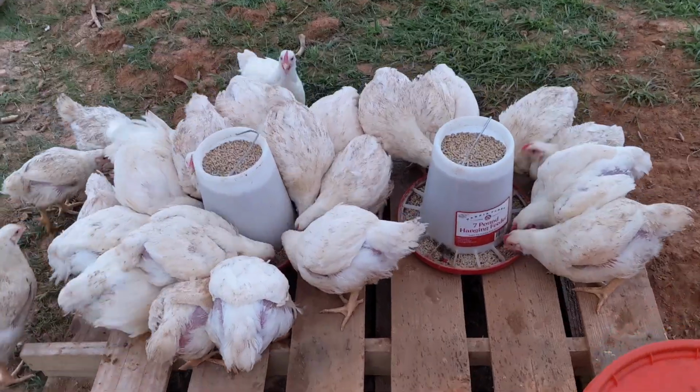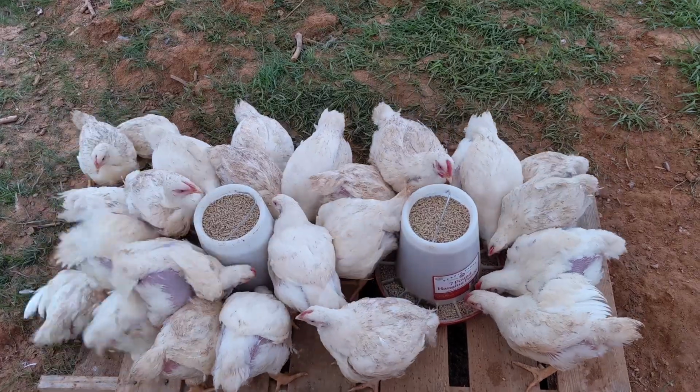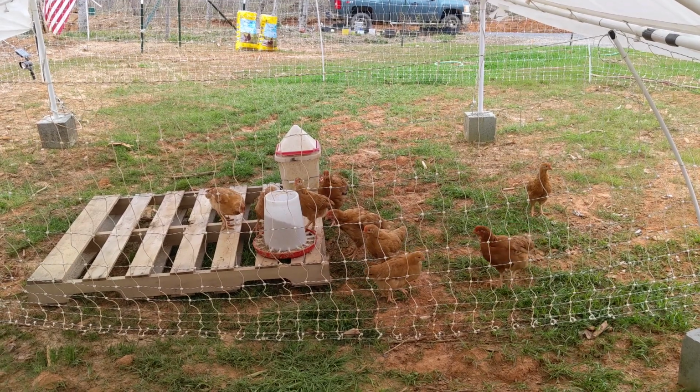The first difference we noticed with the 2 types is their appetite. The white birds are ravenous eaters that will literally eat themselves to death if you let them. The red birds eat what they need without gorging themselves. Let's process these birds and see what else is different.